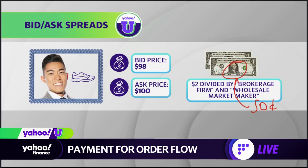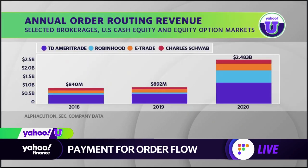run its business. Now, the metrics show just how popular this has become for all the top brokerages. So this data comes from Alphacution. It uses SEC and also company data, and it shows the 4 top brokerages by payment for order flow revenue over the last 3 calendar years. And you can see just between 2019 and 2020, revenue from this specific business almost tripled. And at Robinhood specifically, which is the blue section here, that actually was an increase of about tenfold, from about $69 million in 2019 to $687 million in 2020.